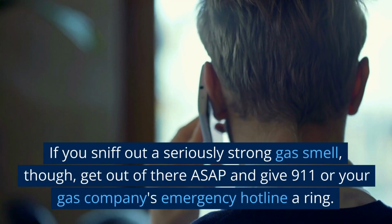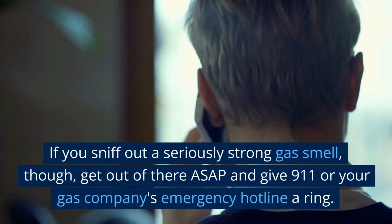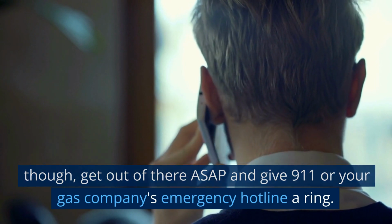If you sniff out a seriously strong gas smell, though, get out of there ASAP and give 911 or your gas company's emergency hotline a ring.